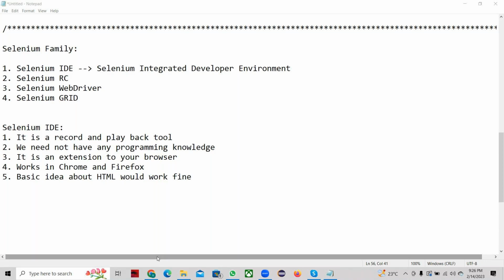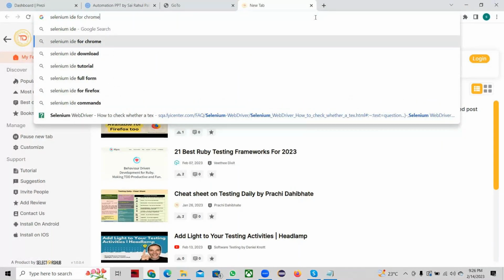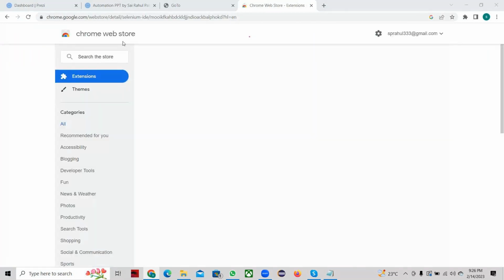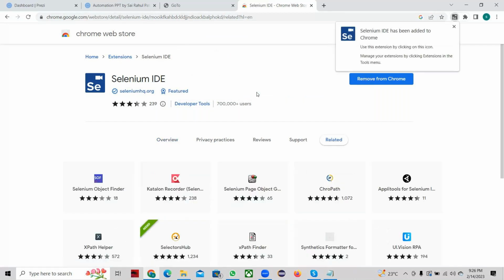I'll give a demonstration of it. So search for Selenium IDE for Chrome. You got this point, right? Once you search for Selenium IDE for Chrome, you click on this link. Then it will show the list of extensions that we have. Since I have already installed this extension in my browser, I click on remove from Chrome. Then I click on add to Chrome. Clear? Then we click on add extension. Is this clear? How do we add an extension to the browser?